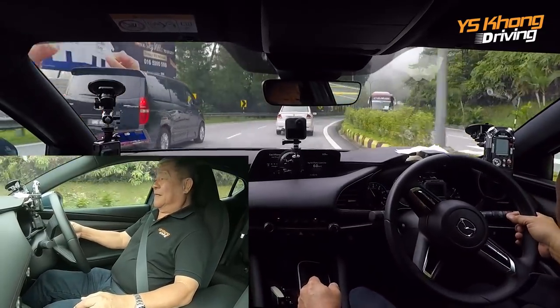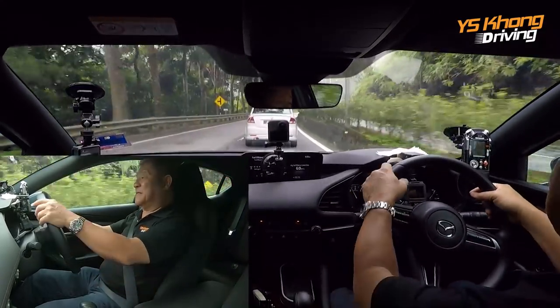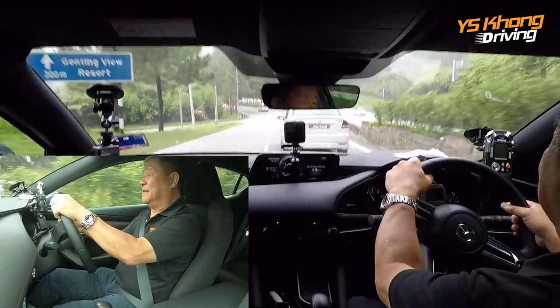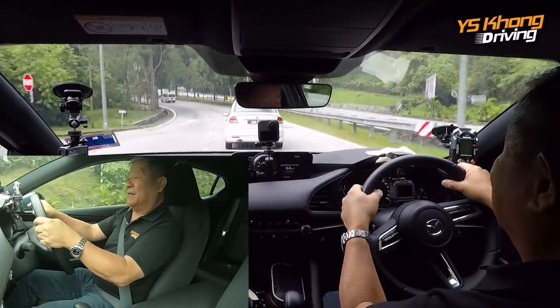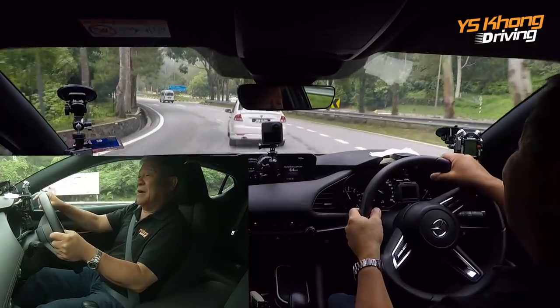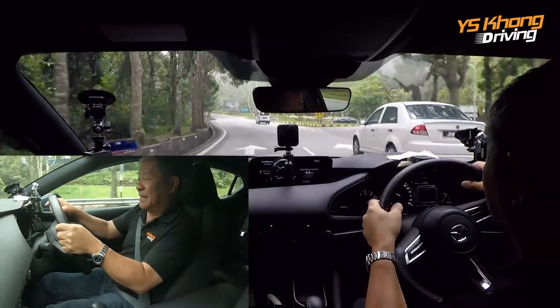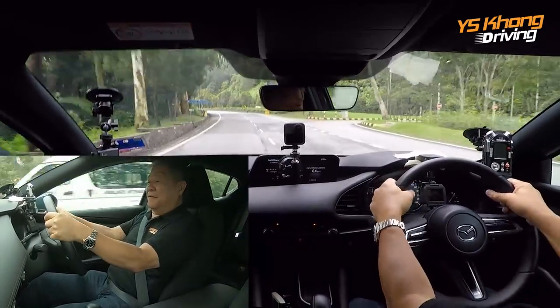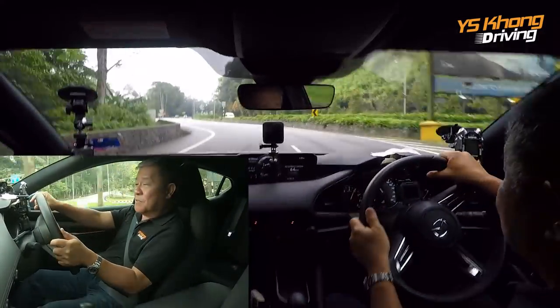Okay, so back to the Mazda 3, yeah? This is the 1.5, and we are now trailing a Saga FLX. Okay, he's on the right hand lane. We'll take him on the left and go through.